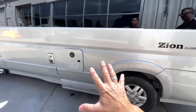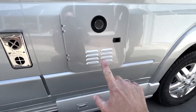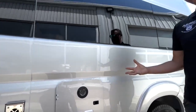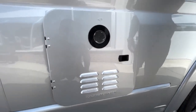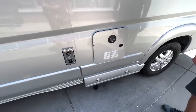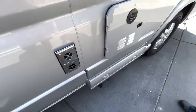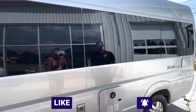So this is kind of different here. I'm curious about this. What is this here? Furnace, I'm guessing? This is a Girard instant water heater. It's a different brand than a lot of companies use, but it's tankless. So it gives you hot water on demand, basically limitless hot water. That's cool. And this is a Suburban, so it's a furnace, right? Yes, a traditional Suburban forced air furnace in this model.